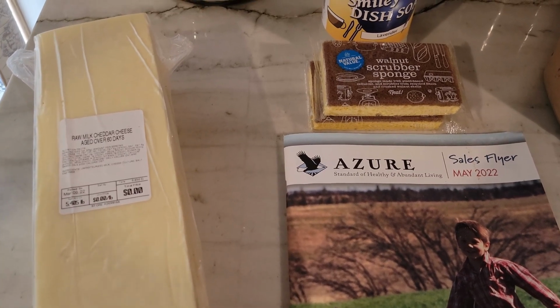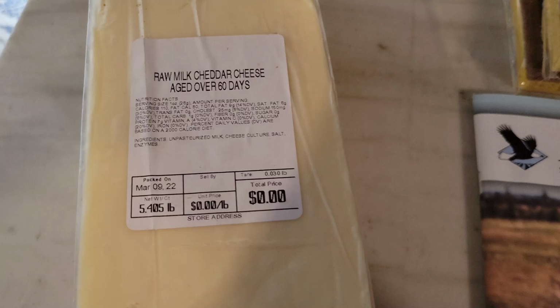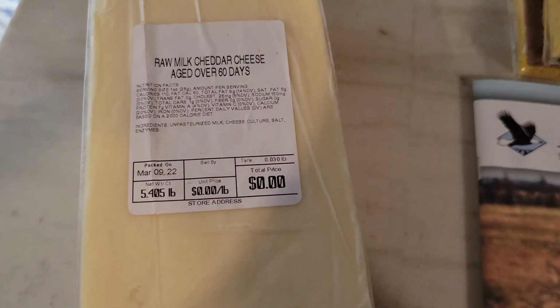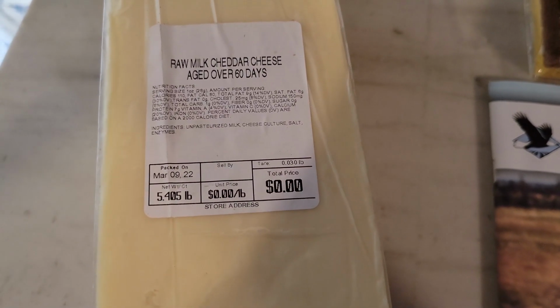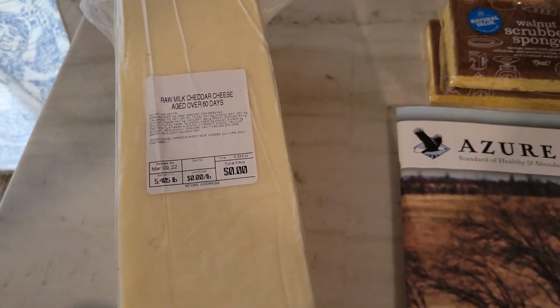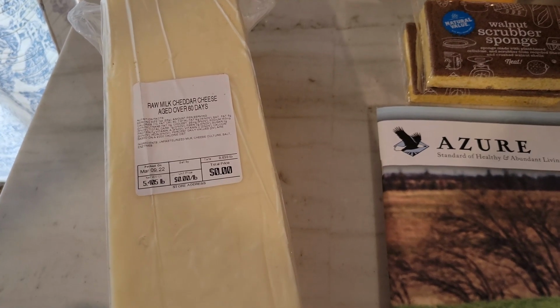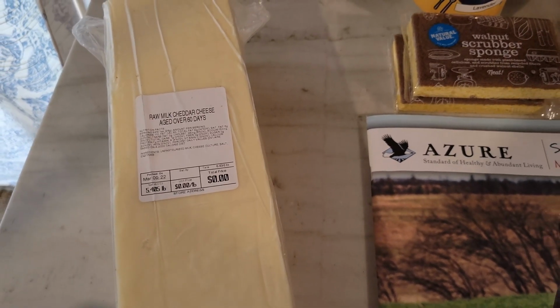Okay, so let's get into this. Let's start here with the raw milk cheddar cheese. It was $5.40 a pound, and that brought it to $32.05. I plan to cut these into 1 pound slices and use my Food Saver vacuum to throw them in the freezer. Cheese and milk freezes really well.